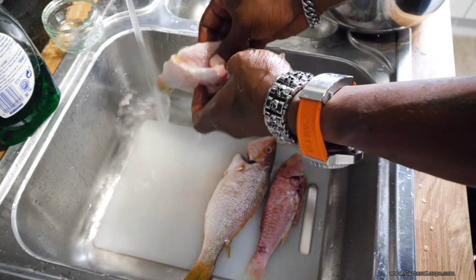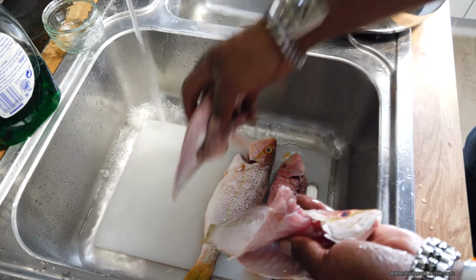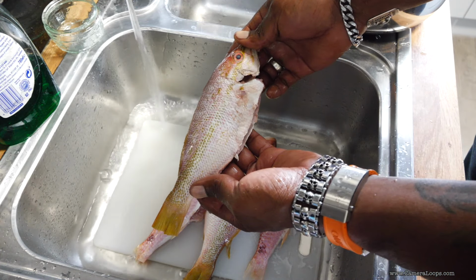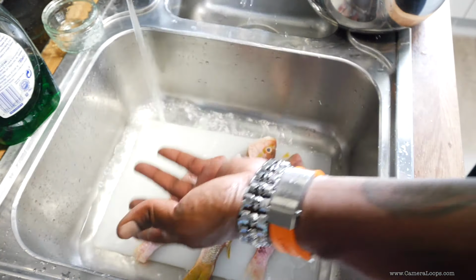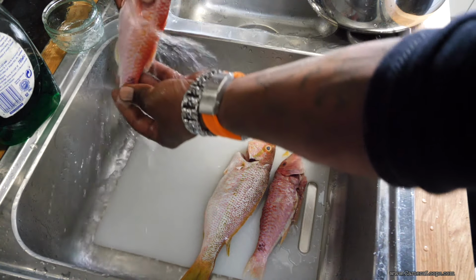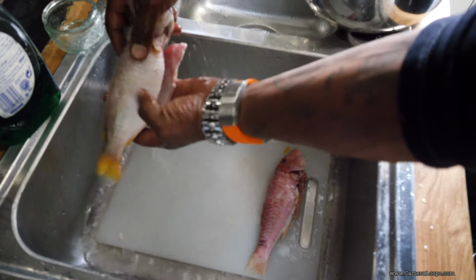Yeah, fish. It's expensive in England, man. Look, these four fish. £10 I'm charging for these four fish. You know? They're not even that big. But yeah, like in Jamaica, we go to the river to catch fish or go to sea. Catch these things free. But yeah, so it goes up.